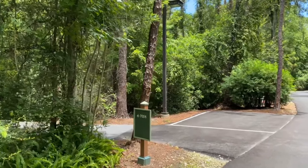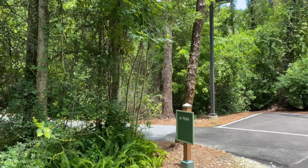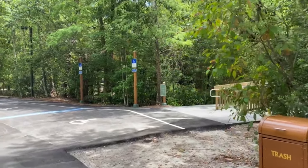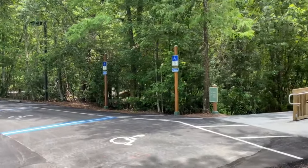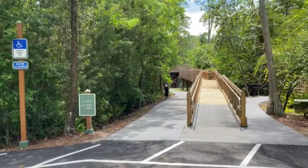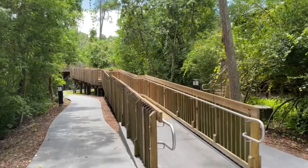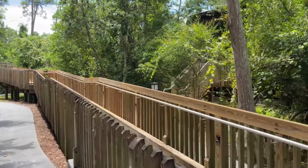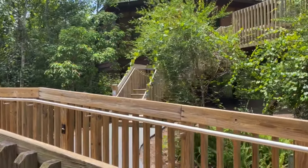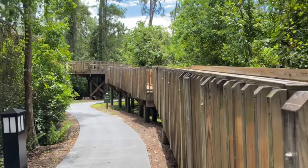On the left here is 7054. That is an inside unit, meaning that there is a road on either side, but it is forested. And coming up on the right is 7005 through 7007. You can see that 7005 is just to the right there, and then this unit has a nice long wheelchair accessible ramp.